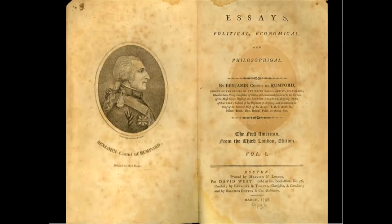Count Rumford's two-volume work, which of all the things to survive, Rumford is the perfect example of the technical arts chapter. Why? Well, he was a born American, but a loyalist, and therefore returns to England during and after the conflict. He made his way into a friendship with the Duke of Bavaria, and hence becomes a Count of the Holy Roman Empire, hence Count Rumford.